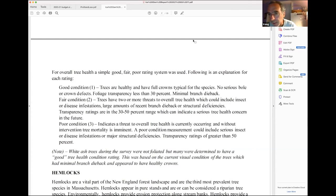I would say that your main concern, and this is mostly because you invite people into the glen and they hike through there, is you definitely have to treat the ones that could fall into the glen.